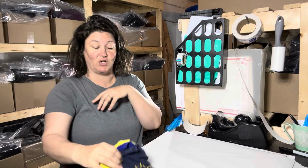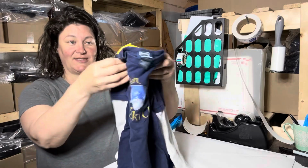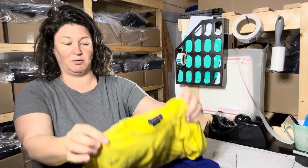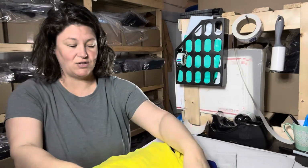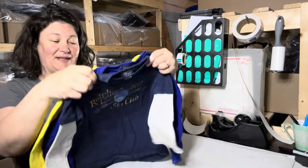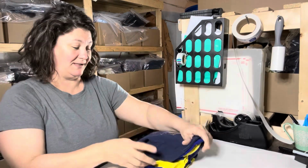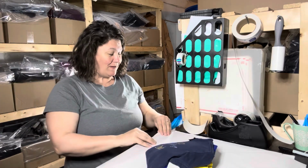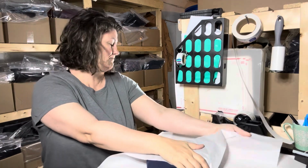I have a gross sales amount of $250.55. The first item that sold is actually a little set of long sleeve t-shirts. They are all Polo Ralph Lauren. So I found these at the bins all together, and I thought I could probably list them all together, and I did. Polo Ralph Lauren t-shirts for a toddler. These are toddler size 4T.